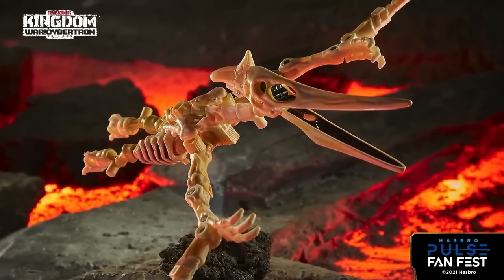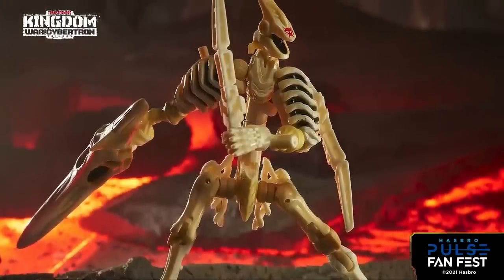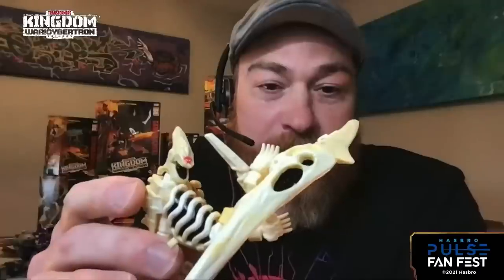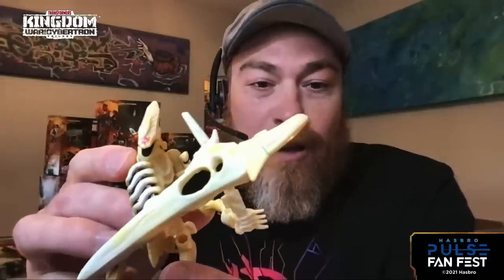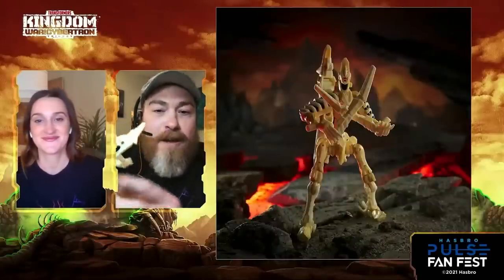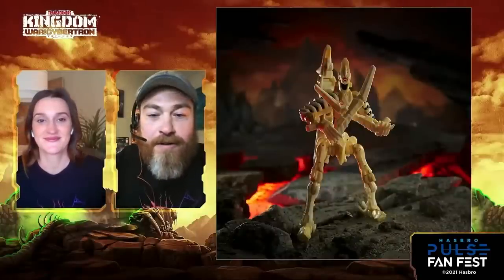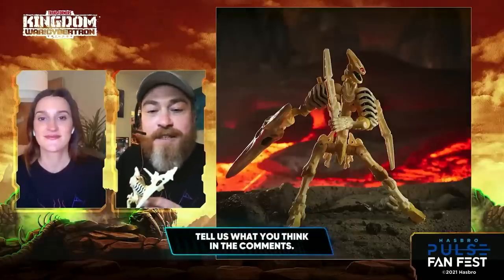But we got some cool shots in robot mode as well. I mean, the beast mode's amazing, but the cool shots in robot mode, he looks like basically a maximal ninja. Really cool. I mean, he does break apart. There he is with the double bone swords. It's great that the team is really branching out and doing some new things. I know a lot of people are having a lot of fun with these. It's just a little something different.